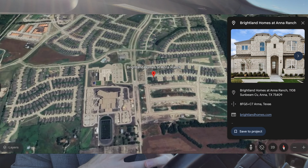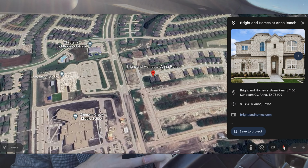So continuing over here in Anna, Texas. So I just uploaded a video over Anna Town Square, which is the neighborhood that we're actually sitting in right now. We're gonna head over to Anna Ranch. Anna Ranch is just another neighborhood pocketed right in with Anna Town Square. So to actually get to Anna Ranch, you have to pass through Anna Town Square and kind of go through the neighborhood itself, and then it spits you back out to where Anna Ranch is back here.